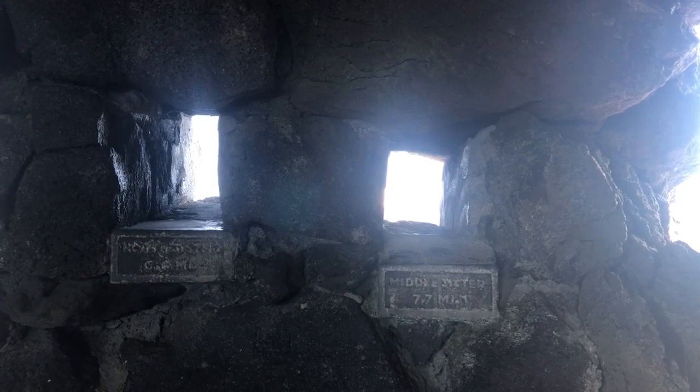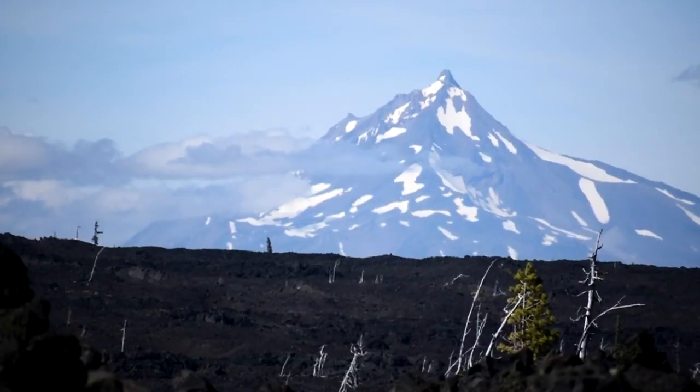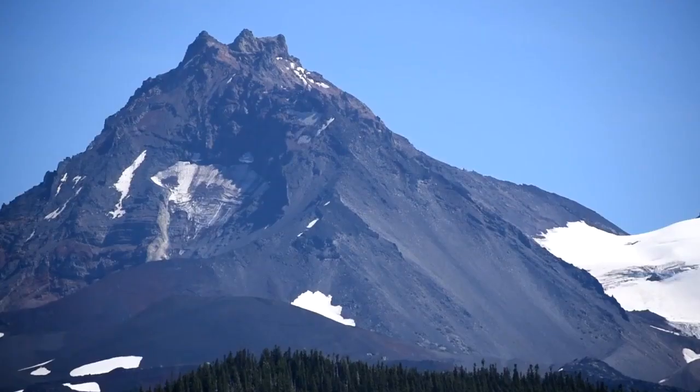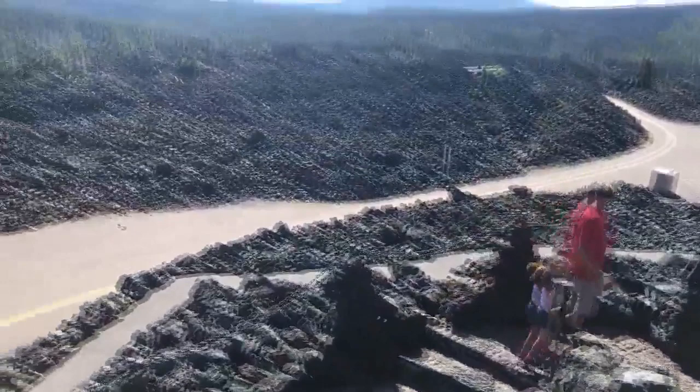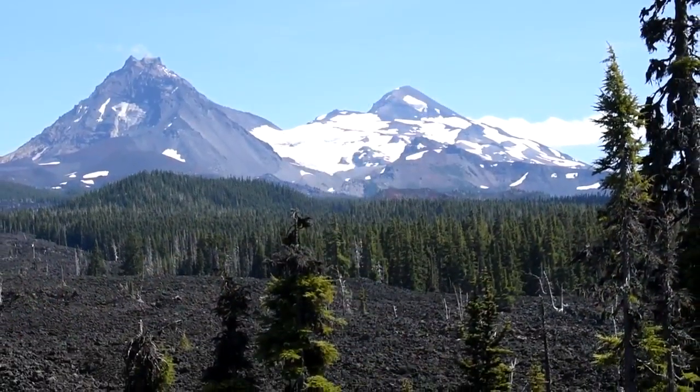Small windows in the structure help spectators isolate and name the highest points. Cooler temperatures, thinner air, and stunning views might leave you catching your breath once you climb the stairs to the top of the observatory. There you'll find a compass to point you back in the direction of home.